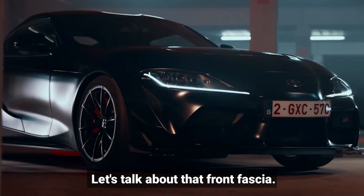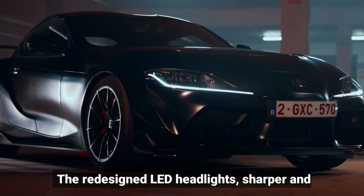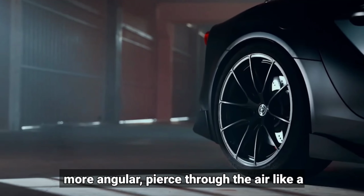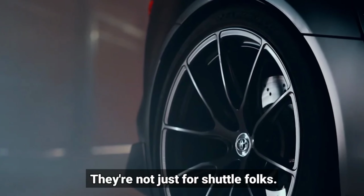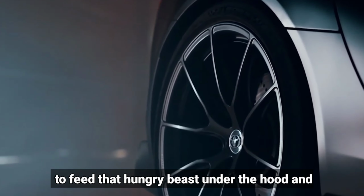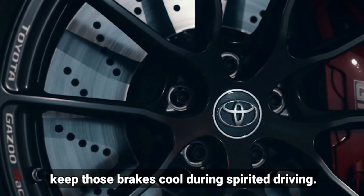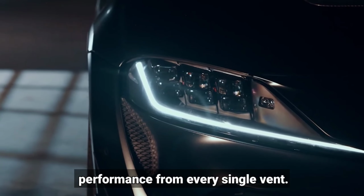Let's talk about that front fascia. It's wider, more imposing. The redesigned LED headlights, sharper and more angular, pierce through the air like a predator's gaze. And the lower grills? They're not just for show, folks. They're functional, aggressively scooping air to feed that hungry beast under the hood and keep those brakes cool during spirited driving. We're talking about a car that breathes performance from every single vent.